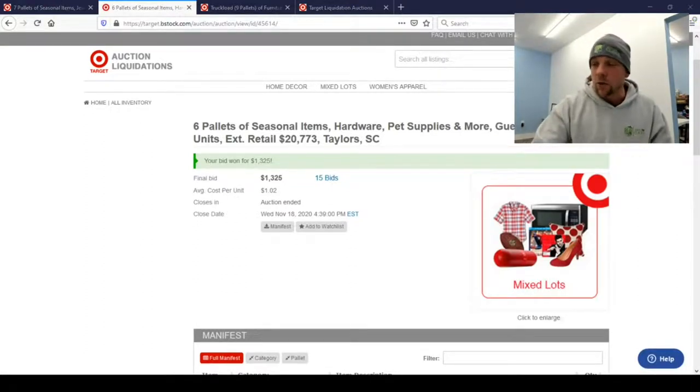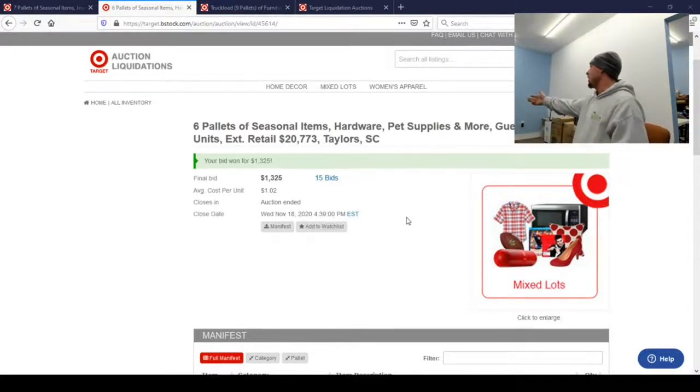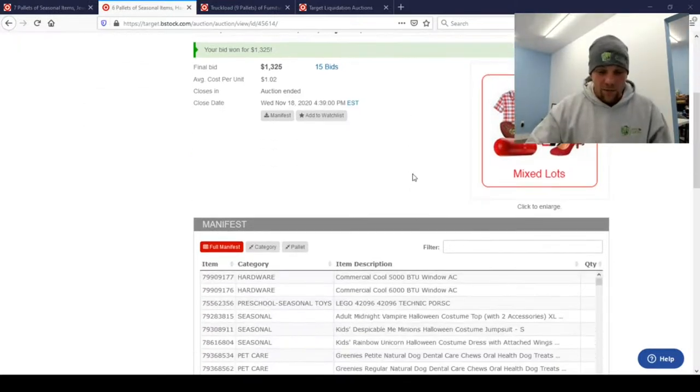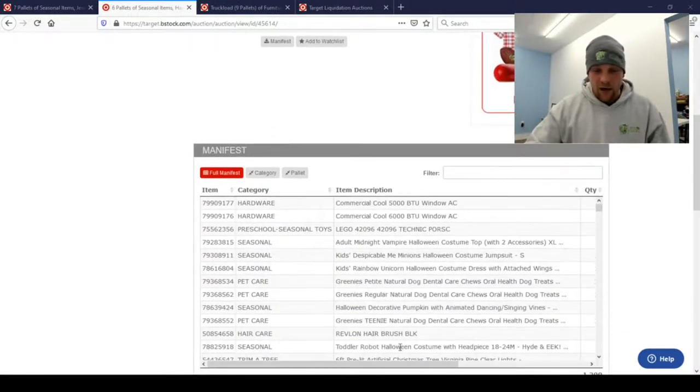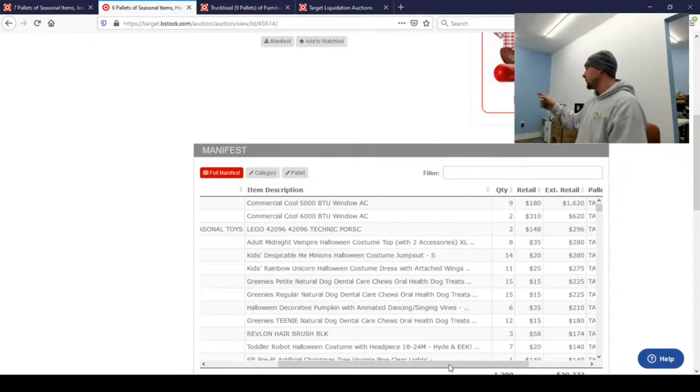So the final number on that was 10.75 cents, however you want to say that. So just shy of 11 cents. That's a good buy all day long. Especially that we're going to pick up some Lego, and we're going to pick up some Halloween costumes. 2 Legos on their portions for 150 bucks a piece could turn out to be really, really good.